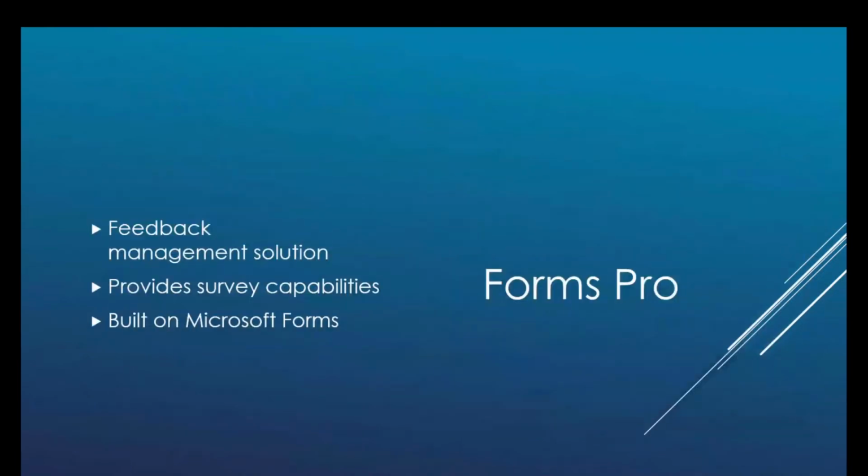In terms of Forms Pro, that was just a slide I put together in case there was somebody in the audience who didn't know what Forms Pro was. Forms Pro is a product from the Microsoft stack. It's a feedback management solution, provides survey capabilities, and it's built on top of Microsoft Forms. So if you're familiar with Forms, Forms Pro will be very intuitive and easy for you to pick up because it is pretty similar. It's still the same drag and drop interface.